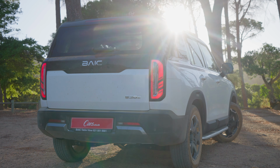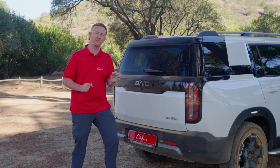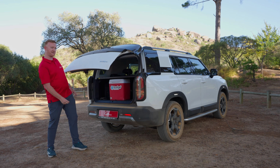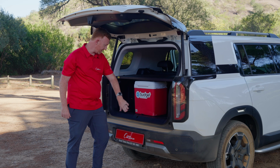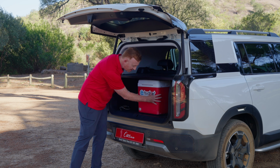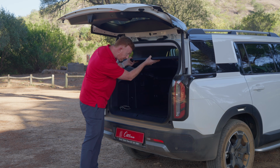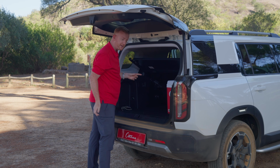Now we've spent the day driving the BAIC B30E, but guys, one of my favorite features is this boot. It's so much more than just a boot. Are you ready for this? Here we go. Not the fastest of tailgates, but it is automated. That's a nice feature. We've already done the test, and 7 of the budget cooler boxes fit in this vehicle. Nice big depth, whatever. But this parcel shelf has been a bone of contention because it kind of folds and gets in the way.